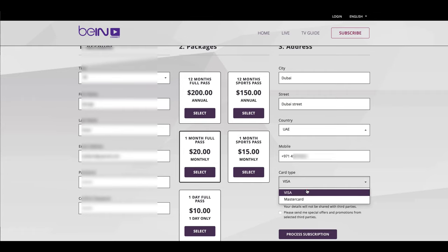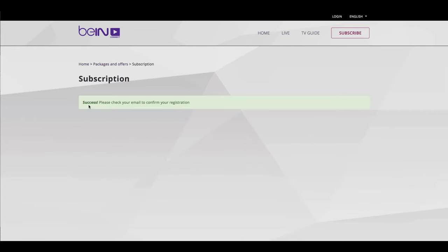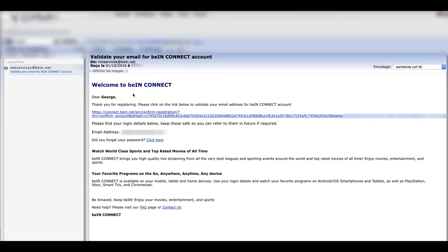Choose your card type. Success. Check your email and confirm your registration. This is our email box. Click the link of confirmation.